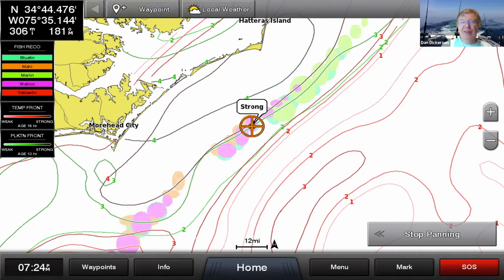You betcha. And we haven't talked about the recommendations yet. This is an example of the recommendation. We have different colors assigned to species, and you can turn them on and off. So if you're looking for a specific species, we can give you the highest recommended area. But to be honest with you, if you're in an area where we're saying it's productive for wahoo, where there's wahoo, there's other fish of the same caliber.